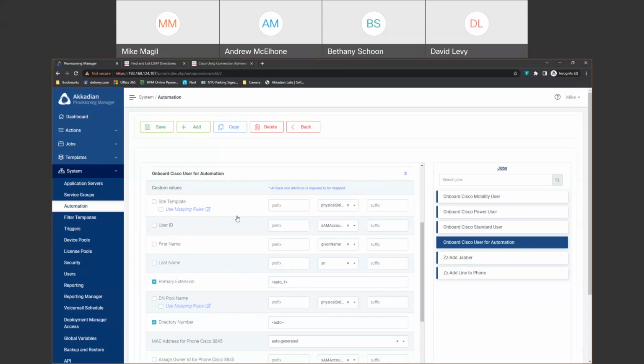For instance, site template. Now remember, I put Dallas into that physical delivery office name. That was that office field that I put Dallas in. This actually corresponds also to a site template that I have called Dallas. And within that site template, Dallas, it is also associated with that DN pool, Dallas, that we looked at just a minute ago. So here is the user ID field. It's going to take it from SAM account name, which is a field within Active Directory. We actually did see it when I entered the information. That is basically the username field. And then we have given name, which is the first name field in Active Directory, SN or surname, which is that field in Active Directory as well.